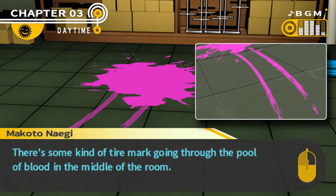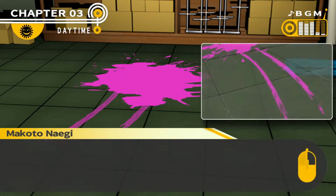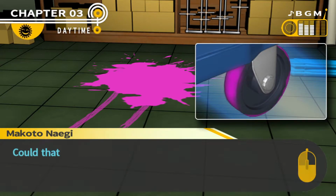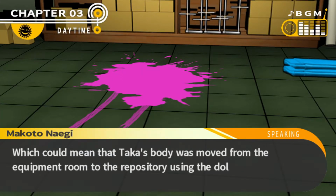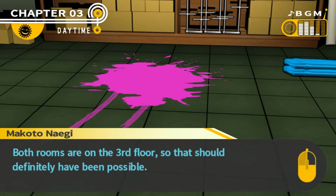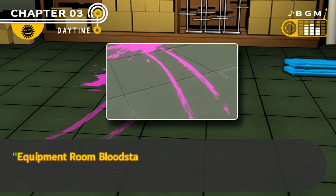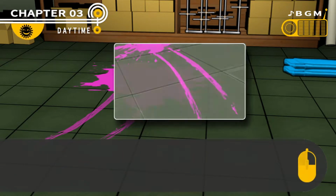There's some kind of tire mark going through the pool of blood in the middle of the room. That reminds me about the dolly in the repository. There was blood on its tire. Could that blood have come from here? Which could mean that Taka's body was moved from the equipment room to the repository using the dolly. Both rooms are on the 3rd floor, so that should definitely have been possible. Equipment room bloodstain has been added to the truth bullet section of your handbook.